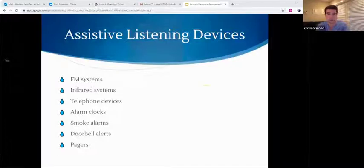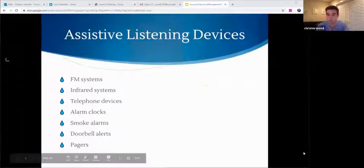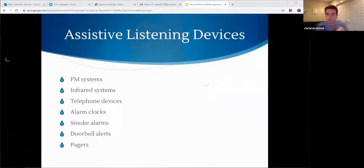There are also other devices like telecoils, infrared systems, and different telephone devices. There are some different phones that will caption out the phone calls, which is just an extra device to help be an extra cue. You'll have the auditory input of the sound you're hearing while someone's talking, and also by having those captions on the phone calls, that can be really helpful for individuals with hearing loss. We also recommend different alarm clocks that use lights, or smoke alarms that also use lights. Doorbell alerts that have lights are able to ping your phone and let you know, just an extra cue.